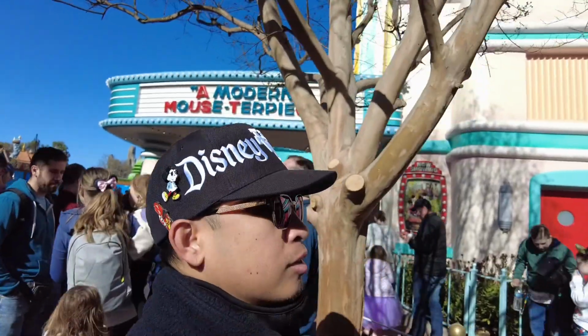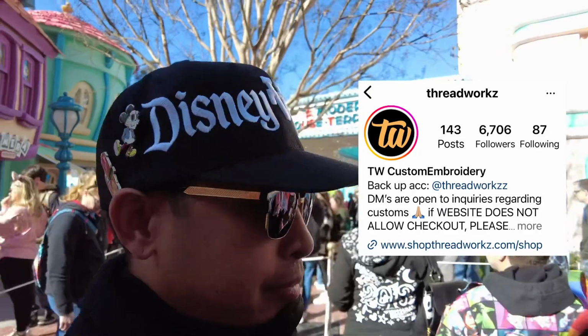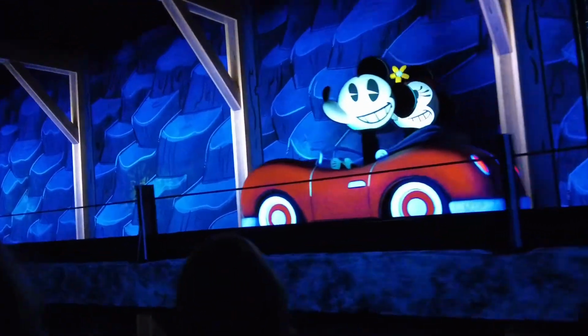Also, check out John's hat. So, where's your hat from? Instagram. What's the name of the seller? At Threadworks with a Z. Threadworks with a Z. And then check out the hat. And he's got some pins. And yeah, pretty nice hat. Wait, look at that.